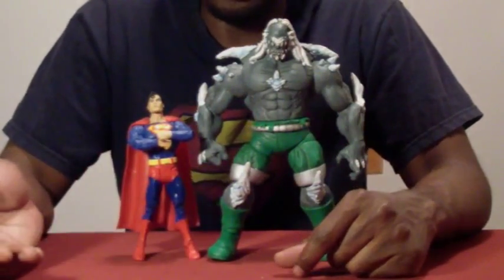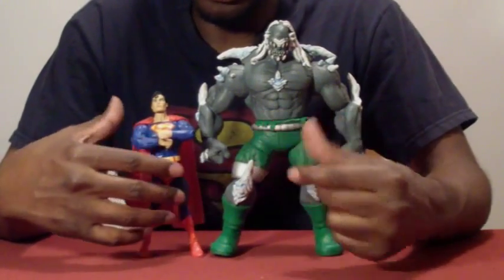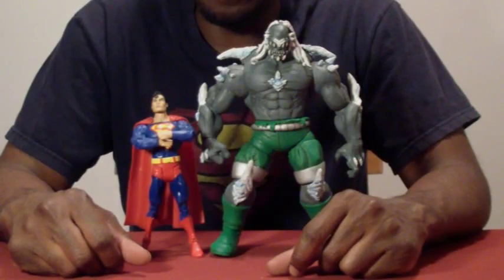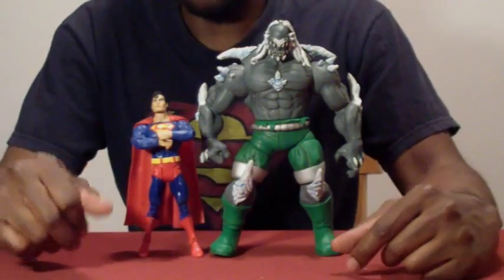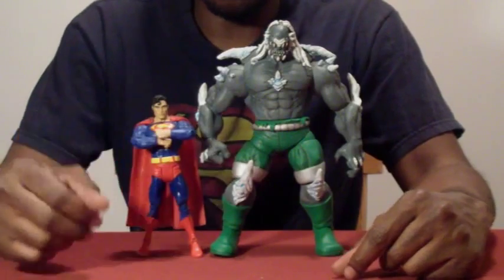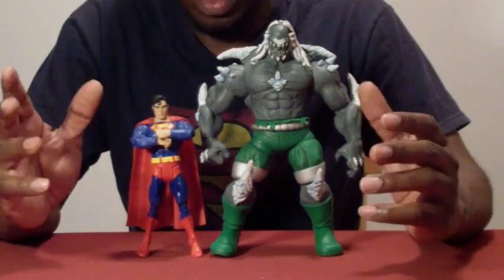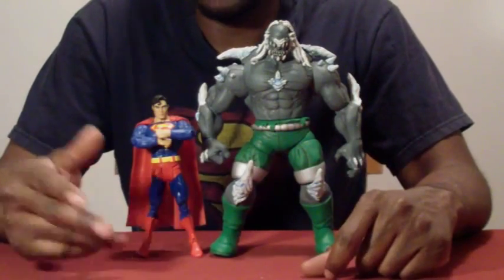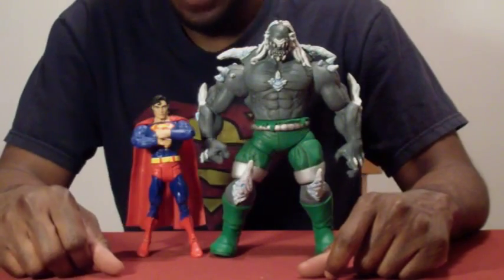Who knows with the new DC icons coming up, and seeing how DC Collectibles doesn't shy away from making a figure of any size, any proportion. I'm not worried about whether or not we're going to get a Doomsday, or even hopefully a well-proportionately scaled Darkseid, because the one they did for New 52 was a little oversized.